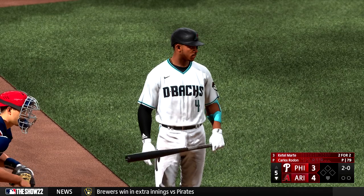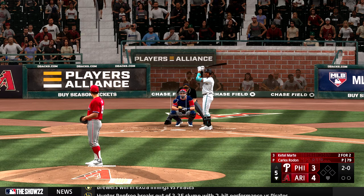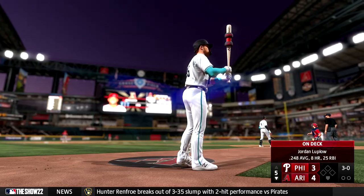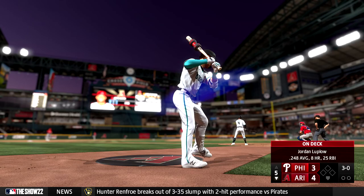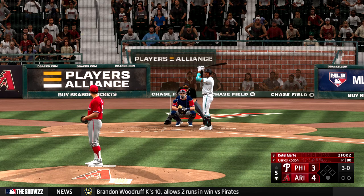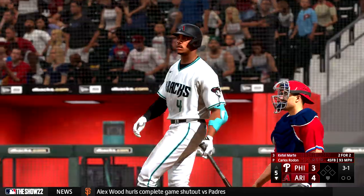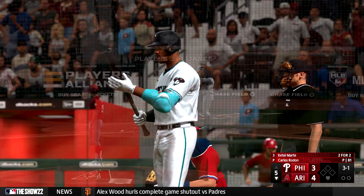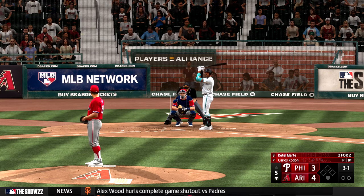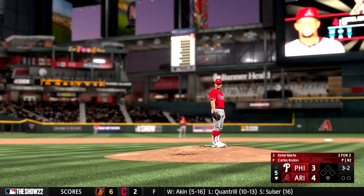He's been raking in recent games, and a big reason why, getting ahead in counts. He's been able to do that consistently, and you see the results. 2-0. That one missed. Three-oh down. And that one fouled off. Pitch, and it's fouled off. Count is 3-2.